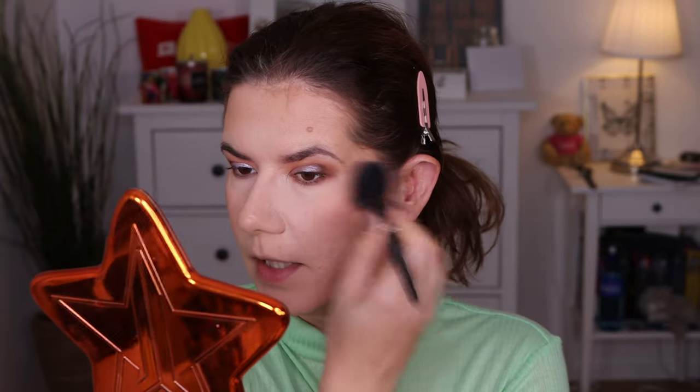Ooh. That's nice. It's very soft, so you can build it up and go in hard and not be scared that you're going to take too much. But I like that. So we have two more things. We have highlighter and the lips. So for the highlighter, I am going to go in with the cookie highlighter, and this is the shade Glammy.